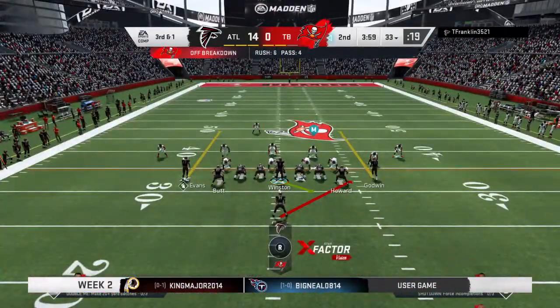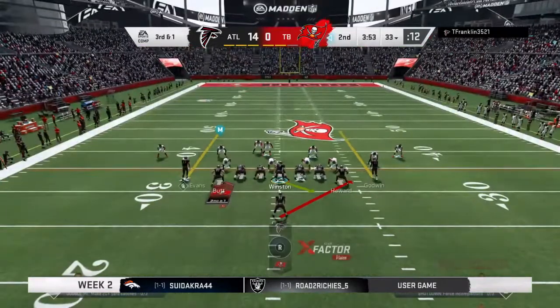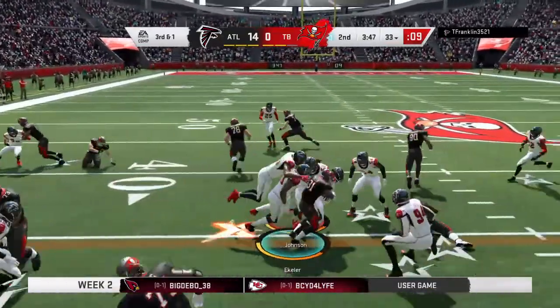Black 25. Pick it up, pick it up, pick it up. Switch, switch. 49. Hey, stop. Let's go. Watch twist, watch twist. Let's go.